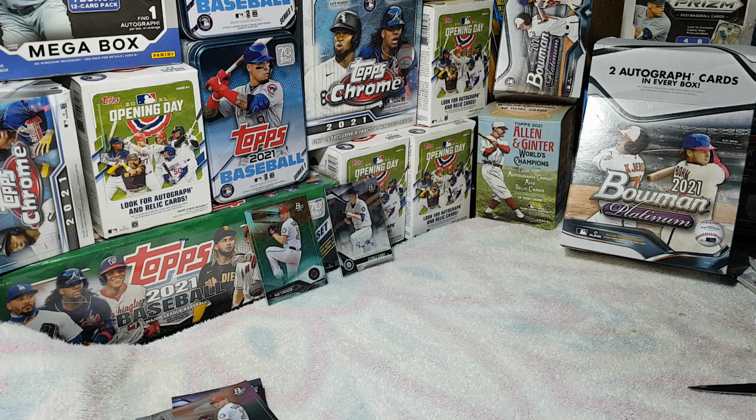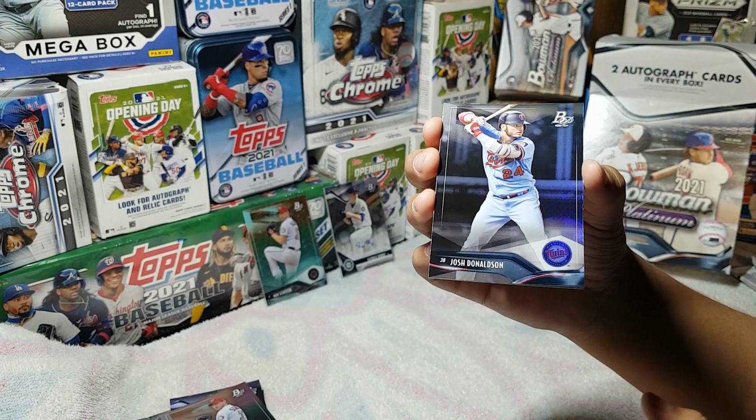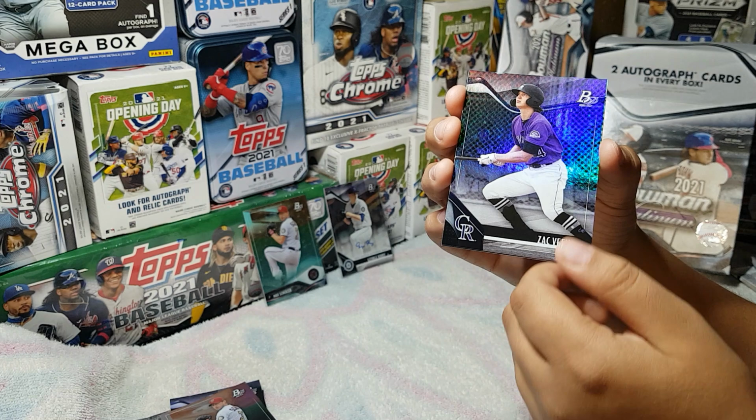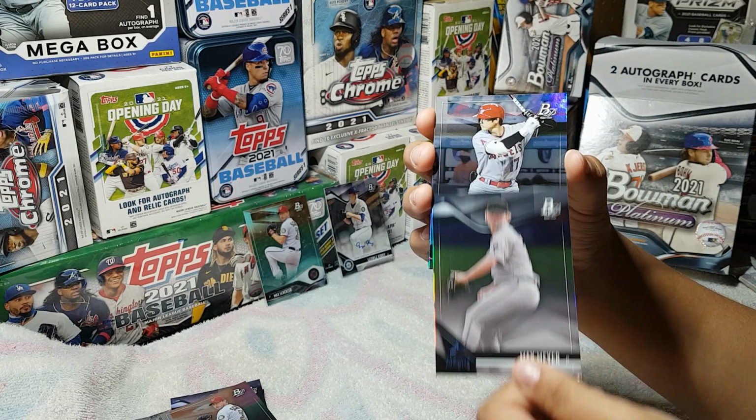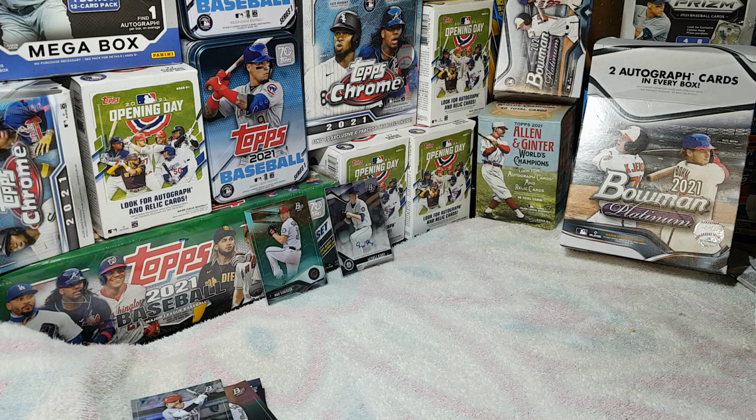Okay. We got George Sauler from the Kansas City Royals. Josh Donaldson from the Twins. Ooh, Twins. Colorado Rockies, Zach Veen. We got Max Myers. Shohei Ohtani. Base card. Let's get a Shohei number. Something good. Guys, comment down below, out of all these cards, which one would you guys want? Like, what is your favorite player?